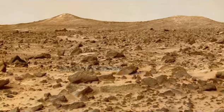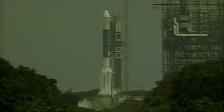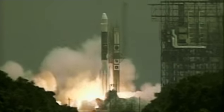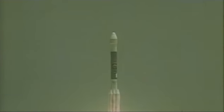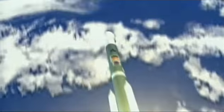6 green board, 5, 4, 3, 2, 1, engine start, and liftoff of the Delta II rocket carrying the Spirit from Earth to planet Mars.